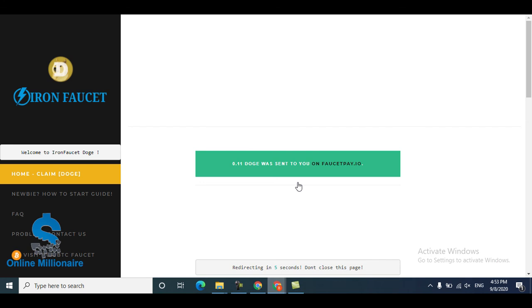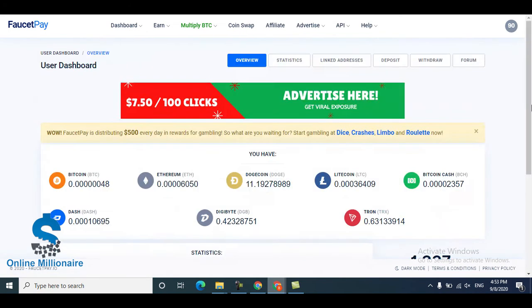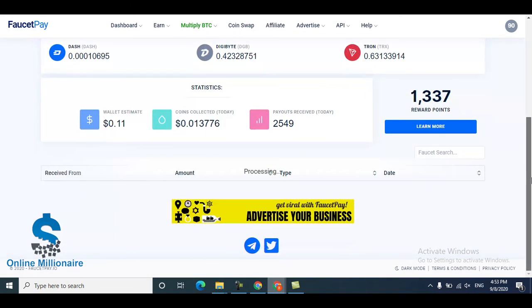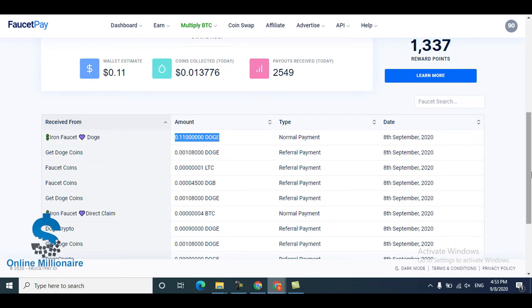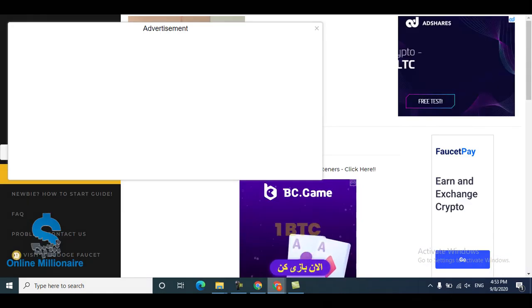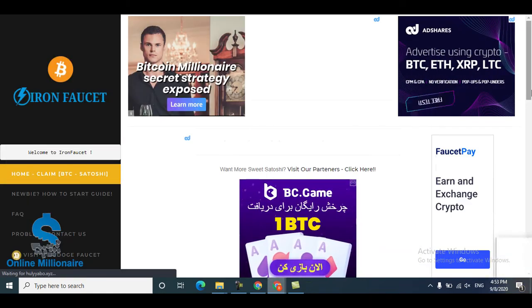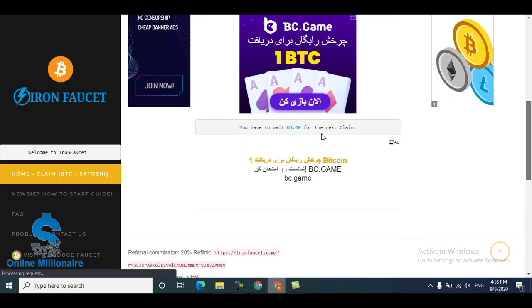Okay, they pay me this much Dogecoin in my FaucetPay. Every 5 minutes you come here, you can claim your IronFaucet. Okay, this is my Dogecoin payment, and the IronFaucet is a very easy faucet you can claim. Just solve a captcha and wait until they finish the timer.